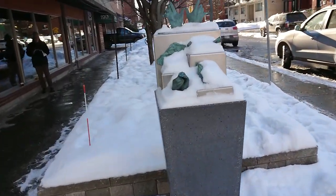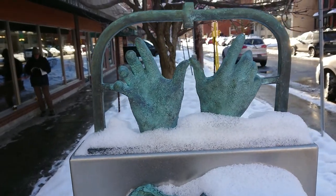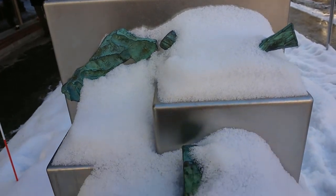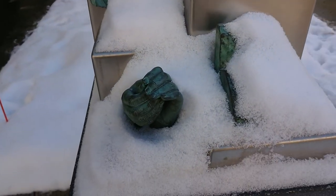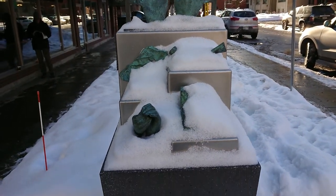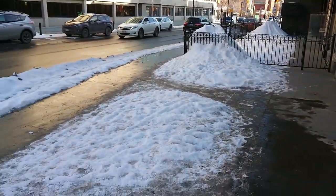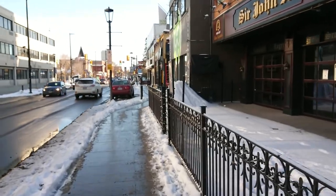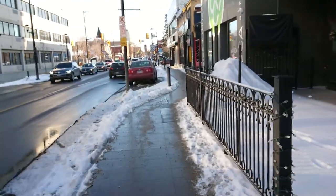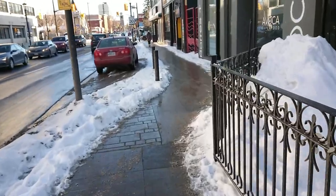This snow-covered piece is one of the new pieces of public art on Elgin Street, part of a revitalization of Elgin. It's by artist Francis Montmorency. And he was exploring themes of body language and social interaction. And there's a number of those pieces along Elgin Street, and I'll show you more of those.